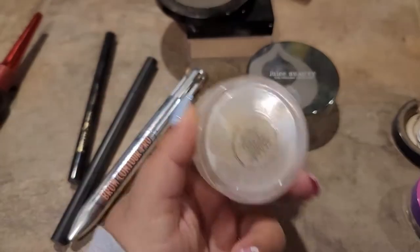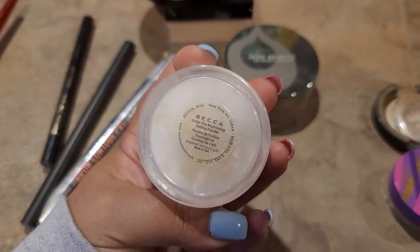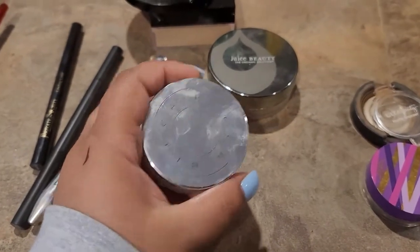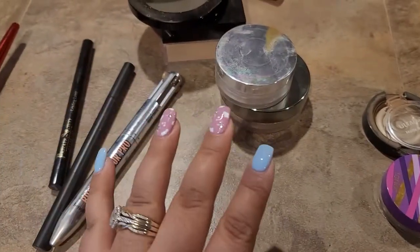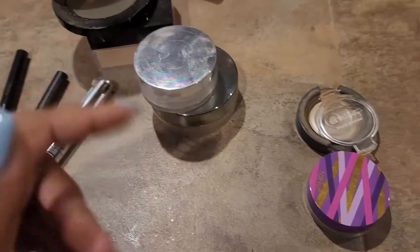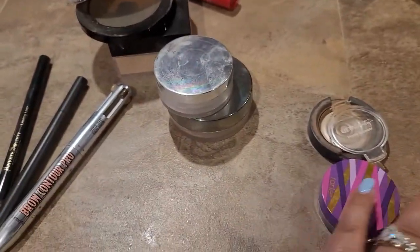The next one in here is this one from Becca. I did not like this one. This one was the under eye brightening setting powder. This one again was very drying for my under eyes, and I really didn't like it. It didn't set my under eyes at all. It was just a nightmare. I did not like that, but I wanted to use it all, so I did use it.